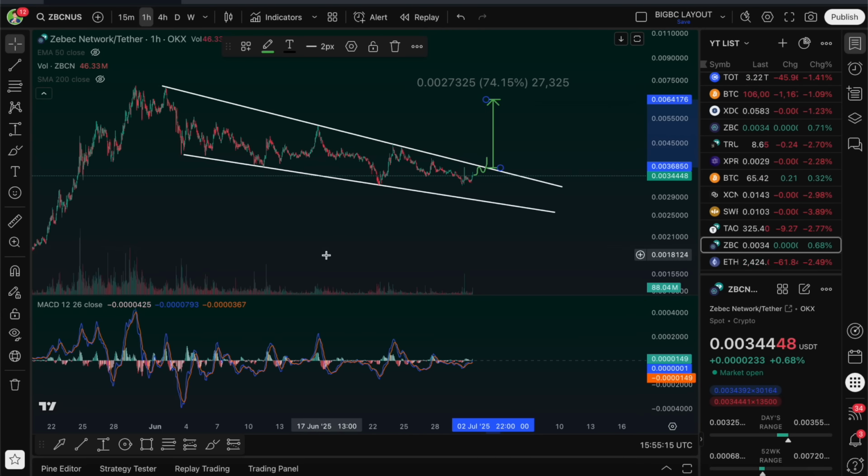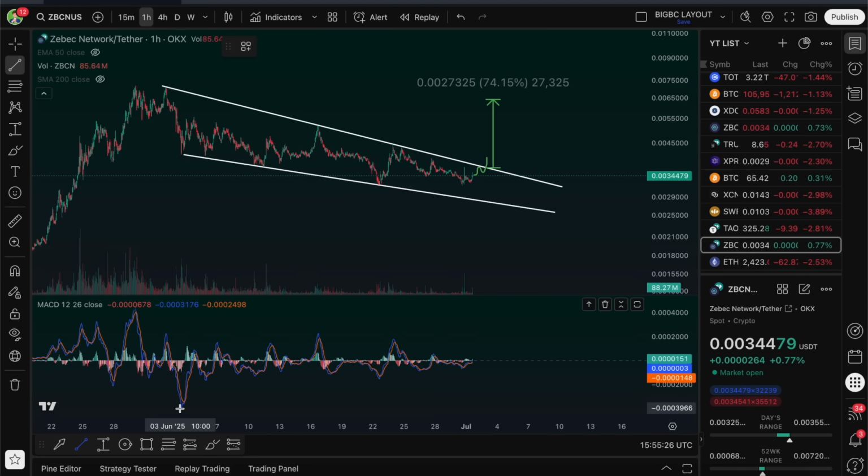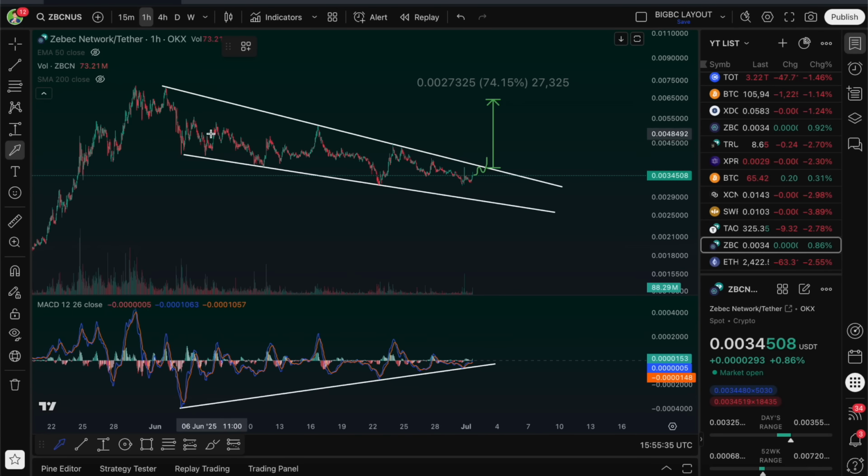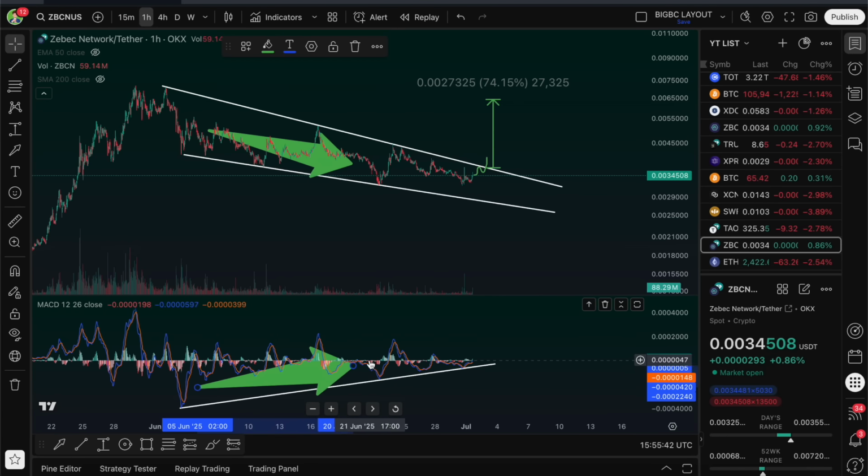So right now, here on Zebec, if you see my previous videos, you would know that Zebec has been in a massive bullish divergence since the start of June. If we connect the lows of the MACD lines down here, you can see that the trend line for the MACD lines are clearly heading upwards, and yet the price throughout the same period has been heading downwards. So the price heading downwards, the MACD heading upwards, creates a bullish divergence, which means that we could be seeing a trend reversal in the near future.